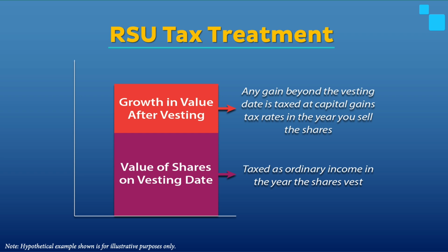RSUs are subject to taxation at the time they vest. When RSUs vest, the value of the shares is included in the employee's taxable income, and the taxes are withheld accordingly. The employee receives the remaining shares after the taxes have been deducted. When the employee chooses to sell the shares, they are also subject to capital gains taxes depending on how long they held the shares.